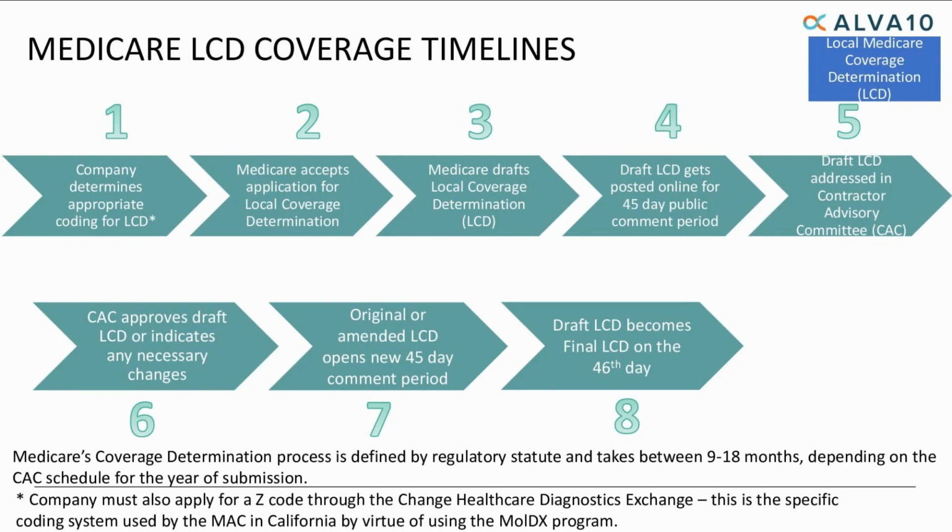These are basically the steps. You determine appropriate coding for your LCD, because that's important. Medicare accepts the application. They draft a local coverage determination. Then that draft gets posted online for a public comment period. Then that draft is addressed in a contractor advisory committee meeting called a CAC. The CAC approves the draft LCD or indicates changes. Then the new LCD opens up for a 45-day comment period, and then that new LCD becomes final.